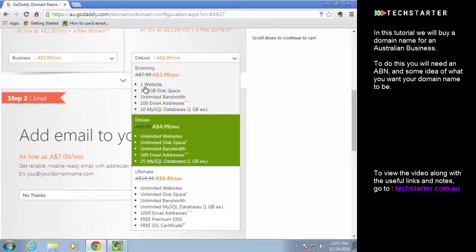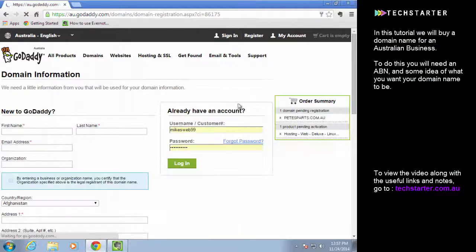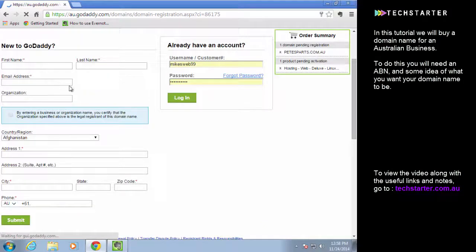Economy I don't recommend at all, because it limits you to one website, and later on this could be a real pain in the butt. So I usually would advise you to go for deluxe. The difference between deluxe and ultimate is really in the number of databases that you can have, and you don't really need that anyway. And premium DNS and SSL, these are things that we're going to look at later on. So for now, a deluxe account for $5 a month is really reasonable, and it will be plenty to get you started. So we're just going to leave it there at deluxe, and click on the little link here to continue to cart. Now here you can create a GoDaddy account, and you'll have to give them various details.